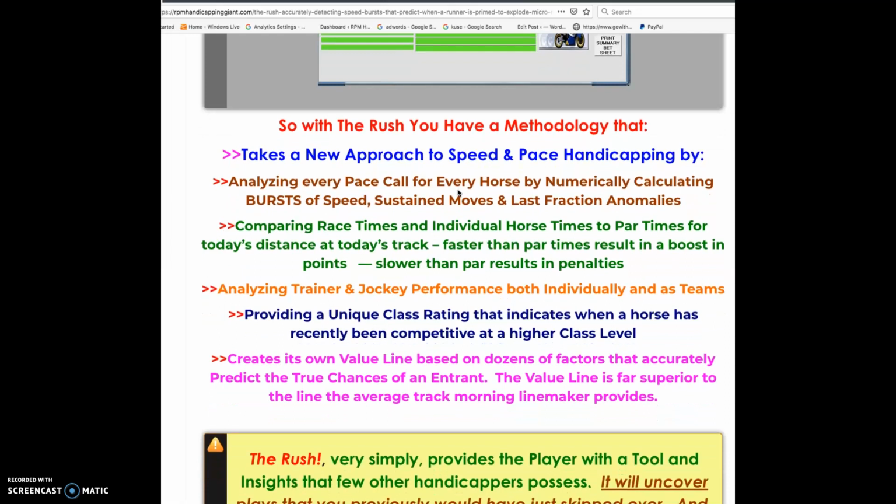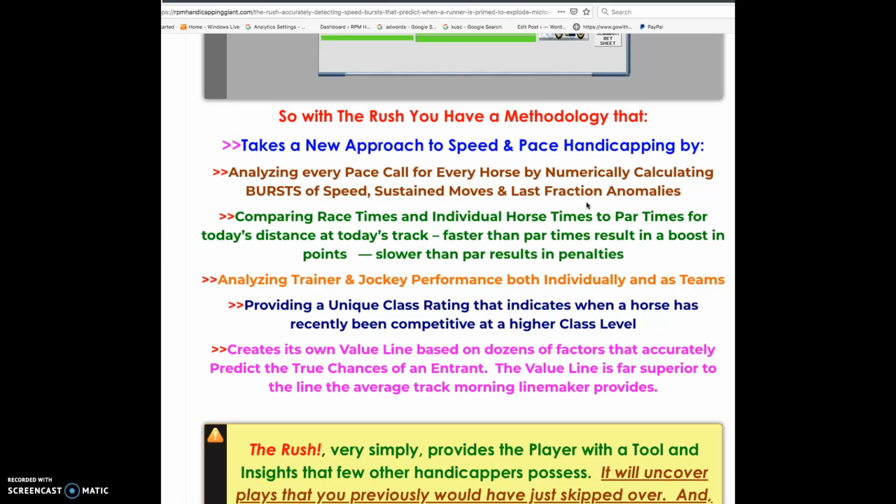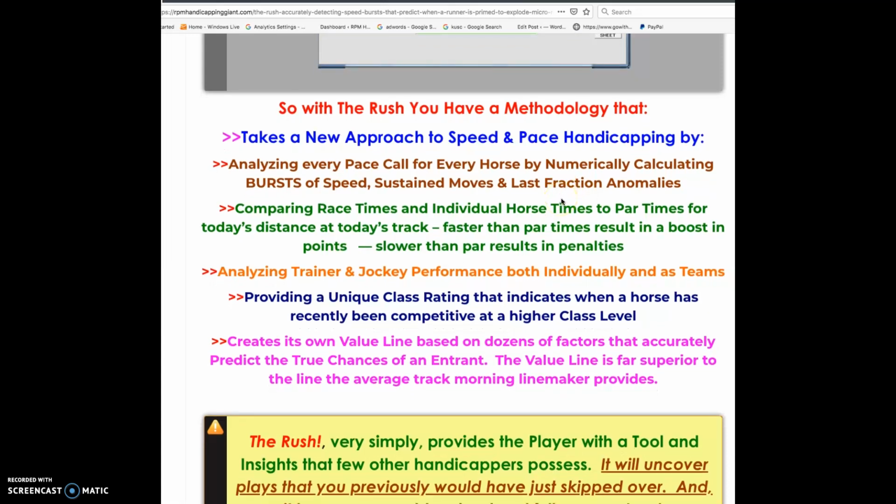And so what you're basically doing here is he's analyzing every pace call for every horse by numerically calculating bursts of speed, sustained moves, and last fraction anomalies. Again, a last fraction includes beaten lengths, as well as a turn time from the half to the last fraction. So that's all included. Again, it's all listed on the screen, but because the program is doing all the work, you don't have to worry about looking at all that stuff.